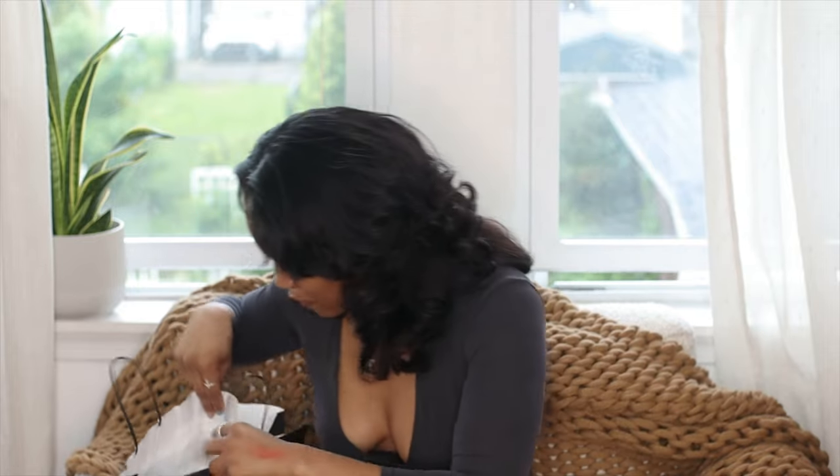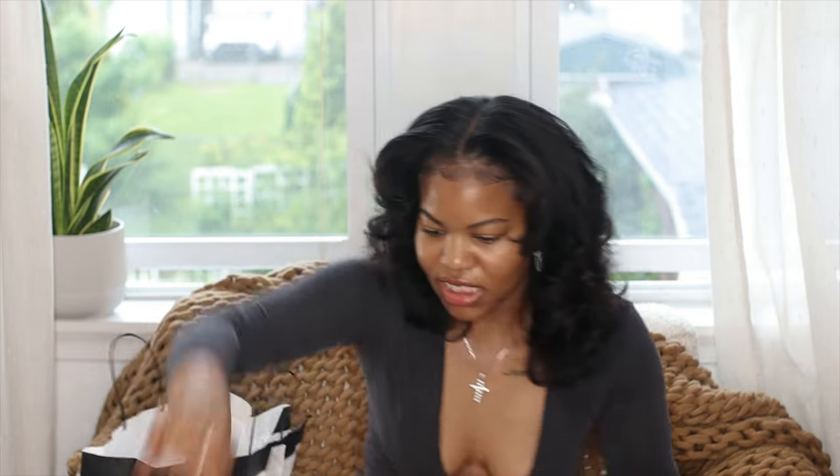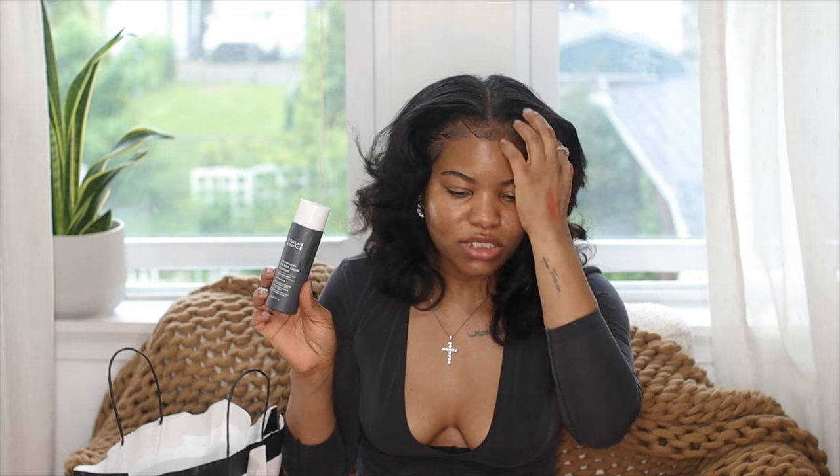But any other actives that I do add to my routine, I don't add two at the same time. I do it one at a time and just see how my skin reacts to it. That takes me into the next product that I did pick up, this Paula's Choice BHA Exfoliant. I've also tried this. I use this on its own. Apart from everything else, I just incorporated it in my basic skincare routine.